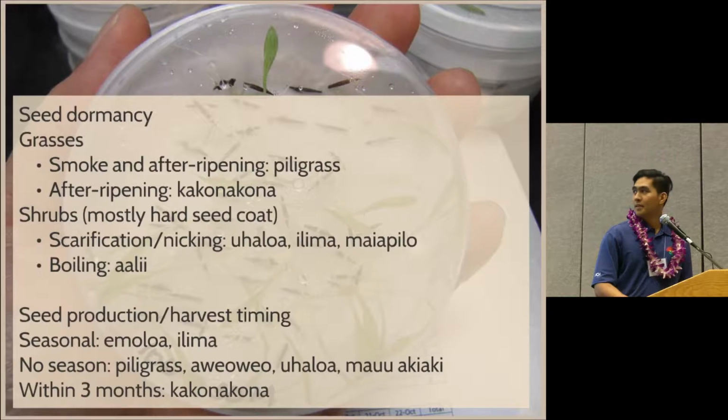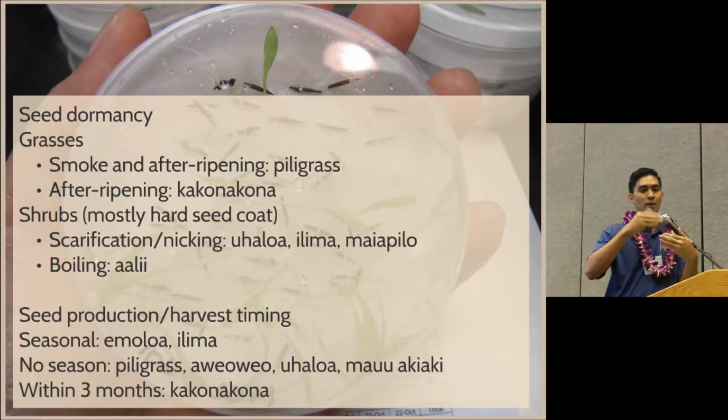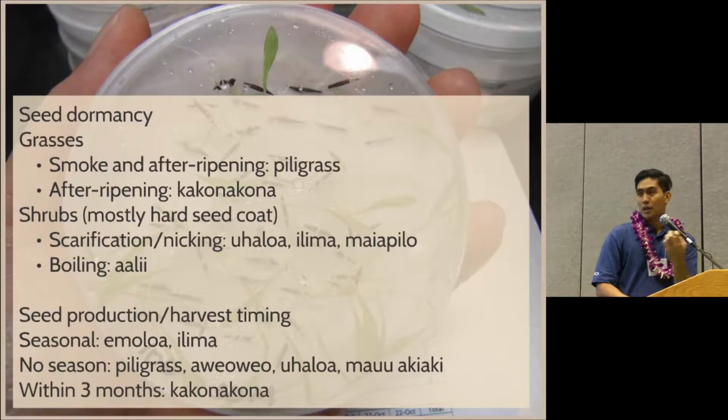For the shrubs, the dormancy mechanism of most of the shrubs that we studied is basically a hard seed coat that prevents water from going into your seed. So we found that scarification and nicking work. For scarification, we have a tumbler which is lined with sandpaper on top. You put the seeds inside there and then you tumble it for a certain amount of time until you get cracks in your seed. We found that effective in Emoloa.